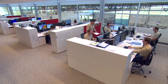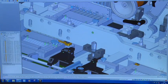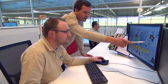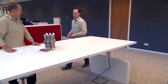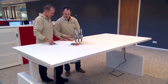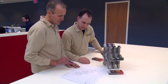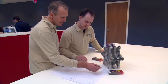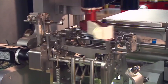ATD does all the engineering of the machines itself, both mechanically and electrically. In this way, everything is under control and the company can be flexible and develop optimally integrated systems. Consequently, ATD is able to meet the specific needs of its customers. Over the years, ATD has designed many efficient solutions to accelerate and simplify the manufacturing process.